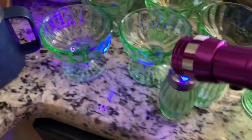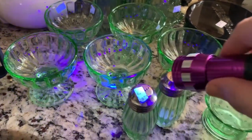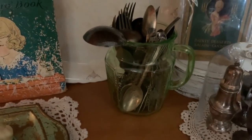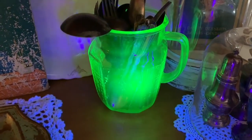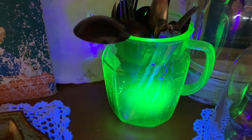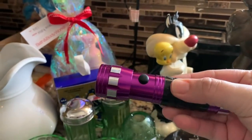Okay. So for those of you that are seeing this kind of stuff for the first time, let me show you the difference. There's that. It doesn't glow. All right. Then we're over here at a display, and see how that glows. That is actual uranium glass. That's what you want it to do if you're buying actual uranium glass, if you're going to pay the price for it, you know what I'm saying? So don't be fooled. That's why it's good to have one of these.